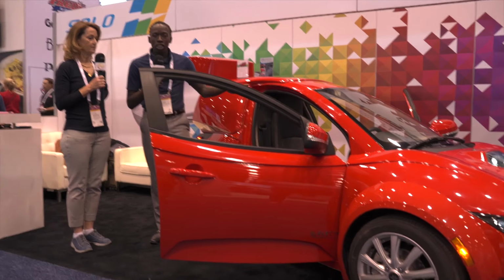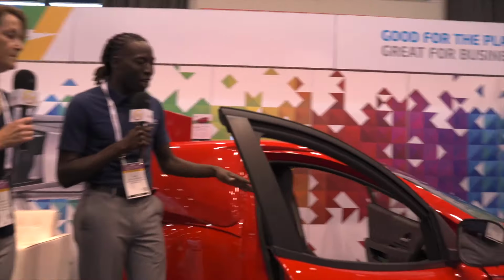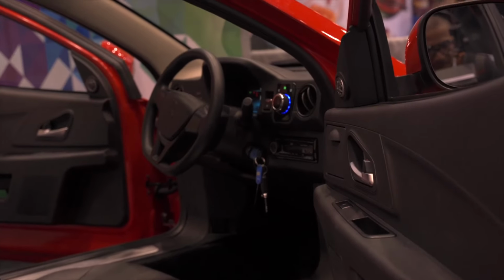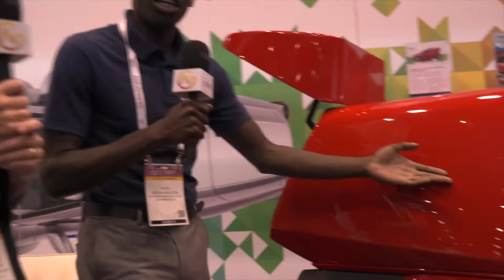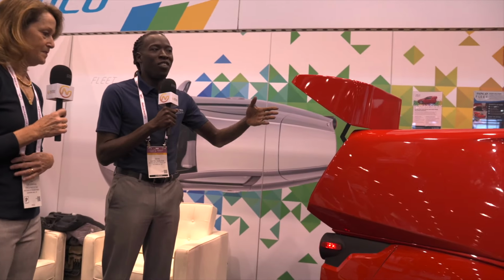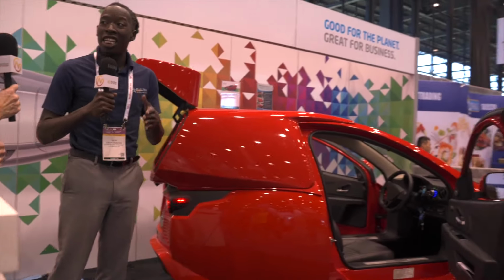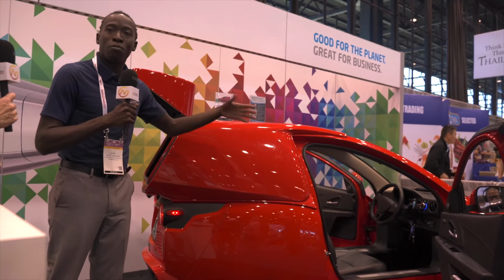It's going to come with all the standard creature comforts that any normal car will have. You're looking at AC, heated seat, backup camera, Bluetooth, as well as a cup holder. Very important. Obviously optimal for delivery. You have a hatchback here where you're looking at approximately 12 cubic feet of space, and it fits a very underserved niche in the market. So we see ourselves between micromobility and sedans, micromobility being e-scooters and bikes. So this is smack dab in the middle.